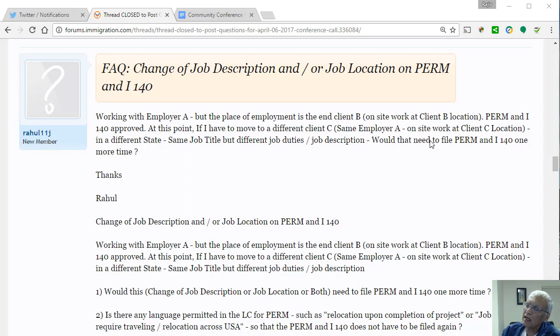And interestingly enough, once 485 is filed and 180 days have passed, you actually don't have to go back. That's what the AC-21 allows you to do. Maybe I'm going beyond the question, but just to make you aware of these things.